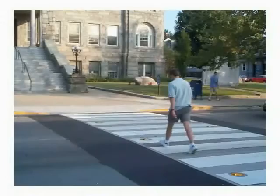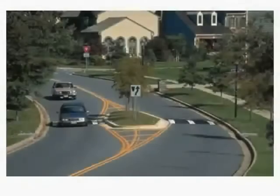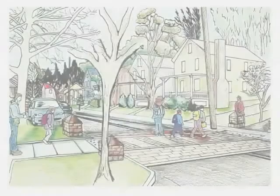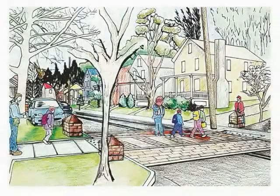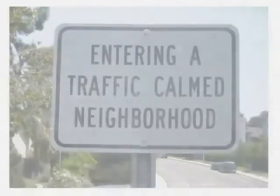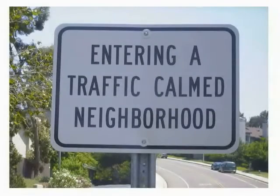Other types of physical improvements include calming traffic on streets where there is a need to reduce or slow down traffic, or both. Traffic calming involves changes in street alignment or other physical measures to reduce traffic speeds and/or volumes. Traffic calming helps pedestrians and bicyclists feel less threatened by traffic and increases driver awareness of pedestrians.